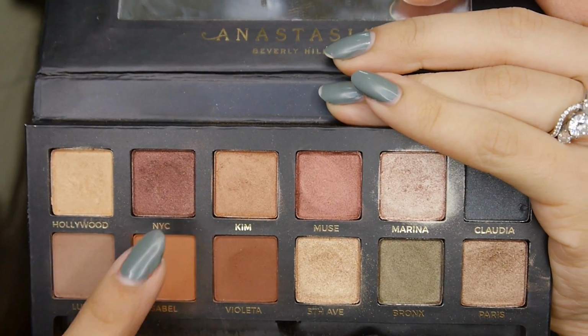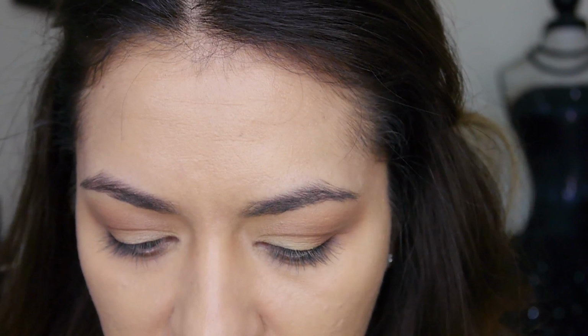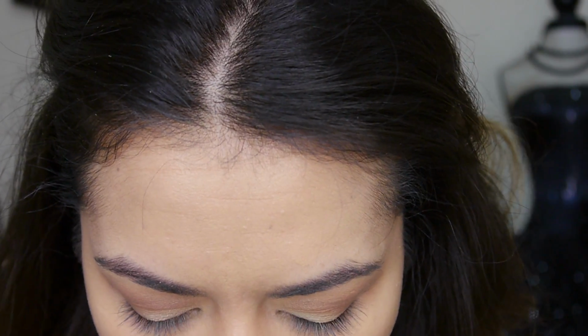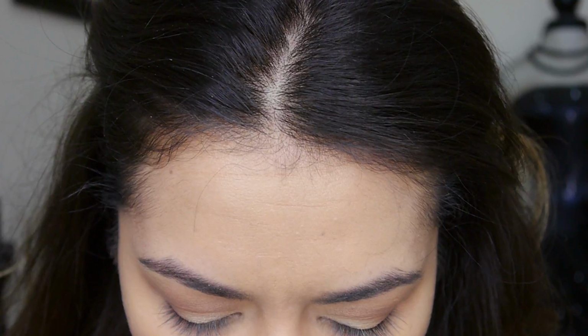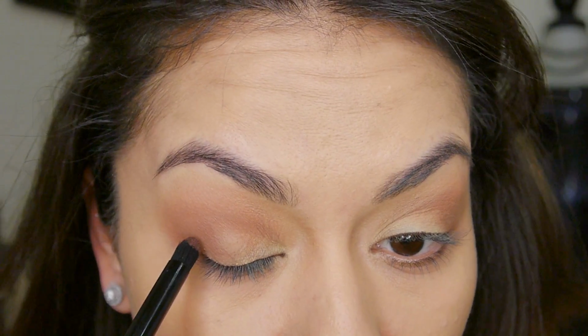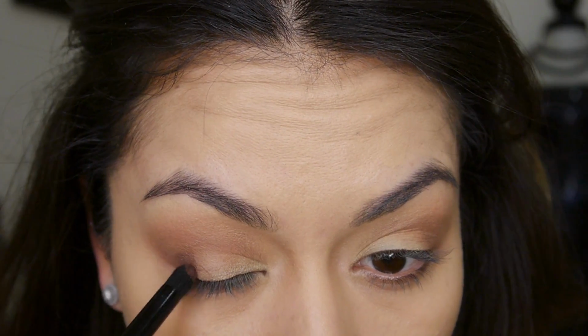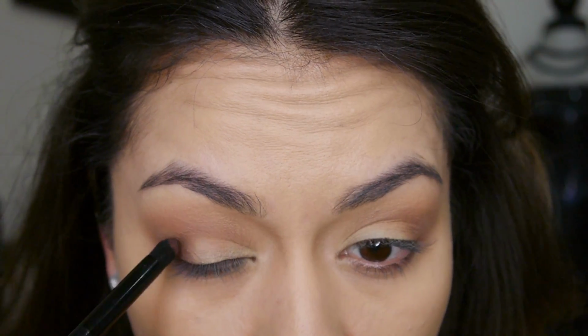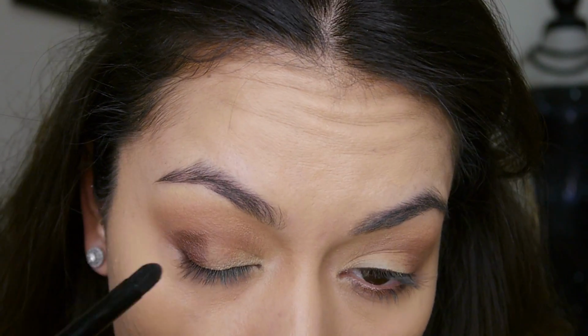Alright guys, so the next shade I'm going to go in with NYC, this beautiful rich chocolatey brown shade with a little bit of, I don't know, burgundy undertones. Has some shimmer to it, so I'm taking this on a Tweezerman pointed concealer brush. And I'm going to start packing this into my outer and inner corner. And this dense synthetic pencil brush really allows me to pack on that shadow right in the areas where I want it. I'm not really focusing on blending right now.